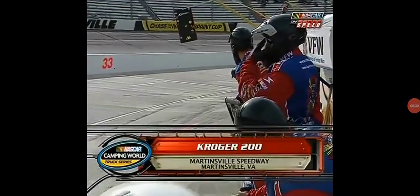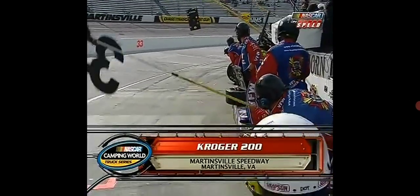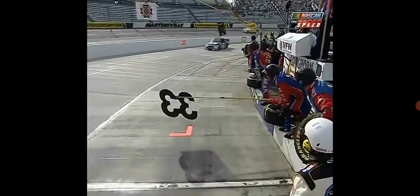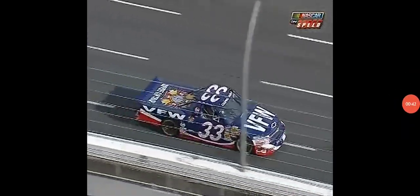Welcome back to the Kroger 200. Kevin Harvick is in the wall on the backstretch, and we're anticipating pit stops coming up right now. Ron Hornaday came on the radio and said to Rick Wren, I like the way it's turning right now. Just entering pit road is what we're hearing now from the NASCAR officials.